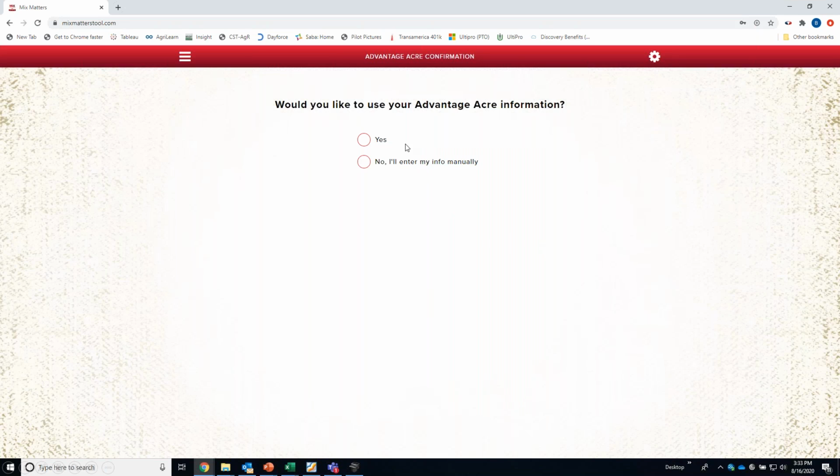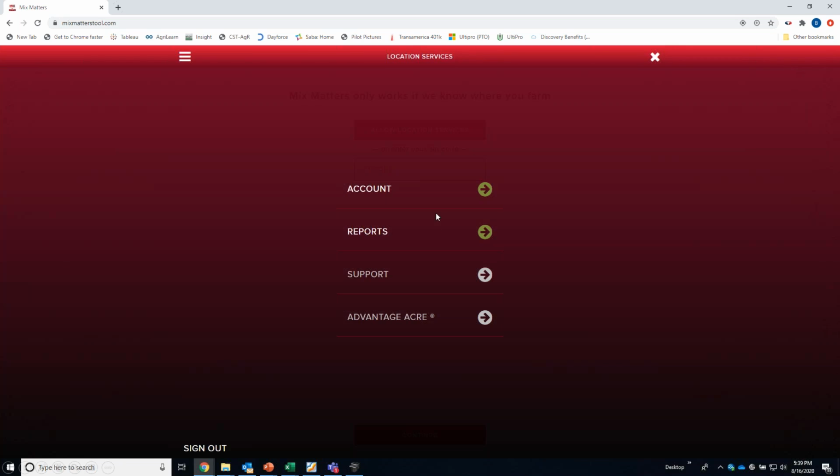Once you sign in, if you do have an Advantage Acre account, you can pull all that information over. All the field boundaries will be pulled over into the tool itself. Two things I want to point out: in the top right corner, there's a settings button. If you press that, you'll get these four options. There's an account section where you can change your password and personal information, such as your address. And then there's reports. As you go through the tool, if you create reports, you can see the different reports and what they're named.